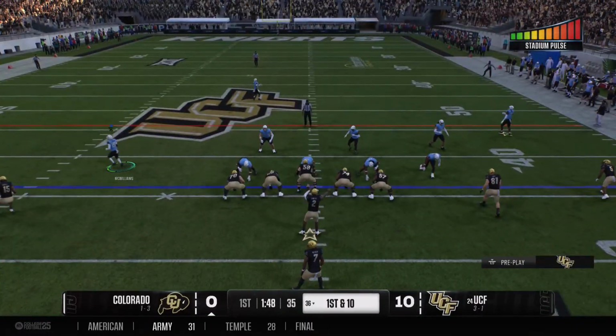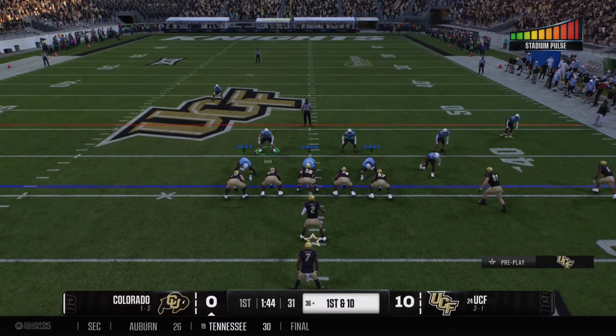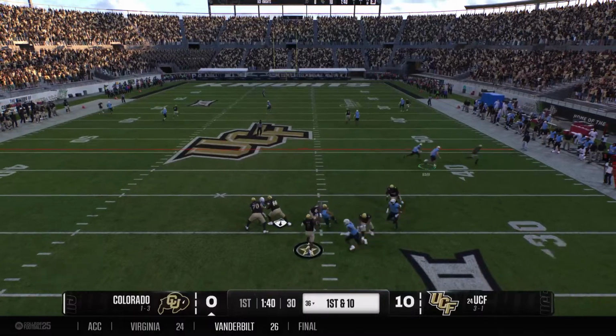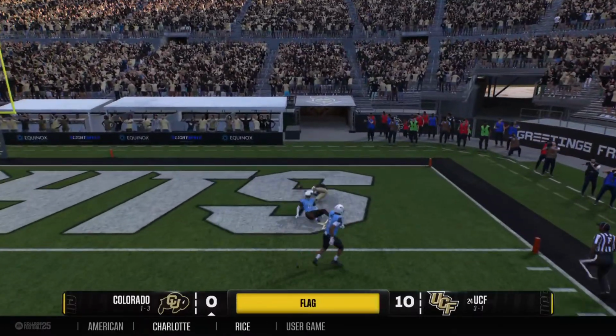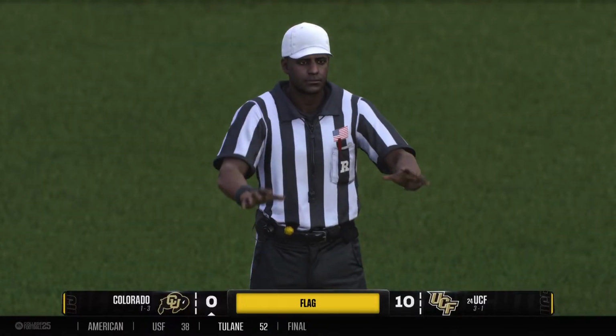Well, I think you know this defense is going to be aggressive. They're going to jump routes. They're going to play aggressive. You got to take advantage of that. Maybe use that this time to your advantage. He'll take a shot. And the pass is incomplete, and there's a penalty flag down, and no big secret why.